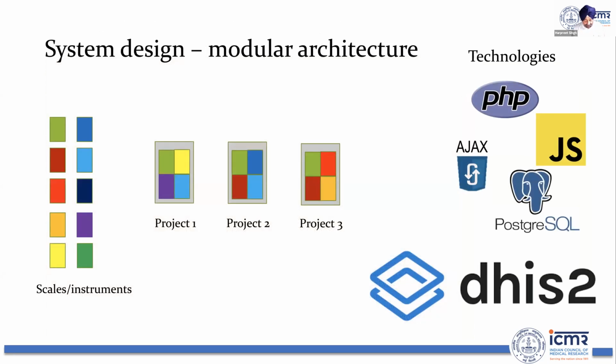And what is the system architecture? So what we have done is, we have digitized individual scales as separate entities. For each of the projects, all these scales are called, and then they are put up as different projects. So it's a modular architecture. If more scales need to be added, they can be added very easily.